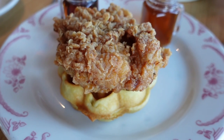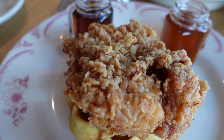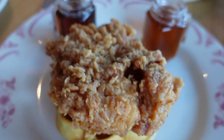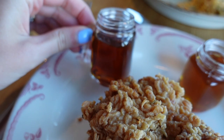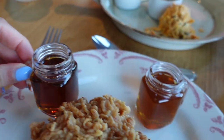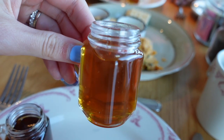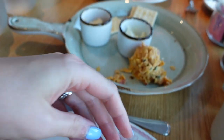Here's the chicken and waffles. Looks so tasty. Look at what they've done on the fried chicken. It's different. And then here we have the maple syrup. And then this little one, look how cute it is. It's hot honey. Aren't they so cute little jars? And then Aaron's got the same.